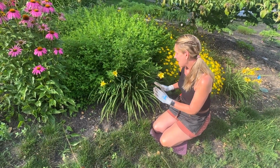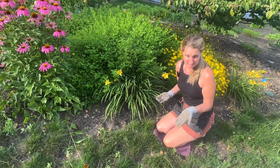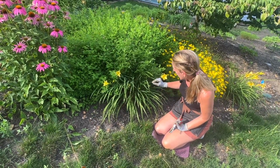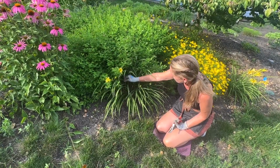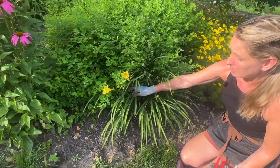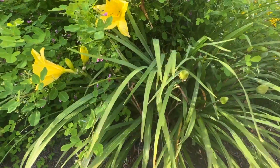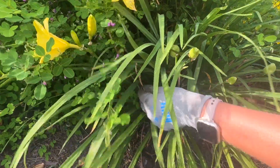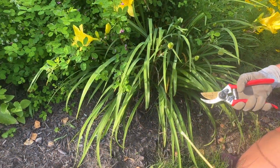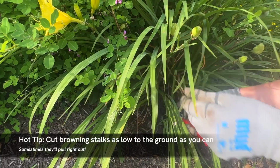And I'm kind of happy about having some faded flowers on this right here because I can show you how easy care it is. So I'm just going to take my pruners out because you can see some of the stalks are already browning, and this will happen when the flowering is done on the stalks. And all you want to do is just clean it up a little. So take these stalks, and if they're loose enough, they'll pull right out like that. Or you just want to try to cut them as low as you can. You can cut them right to the ground.